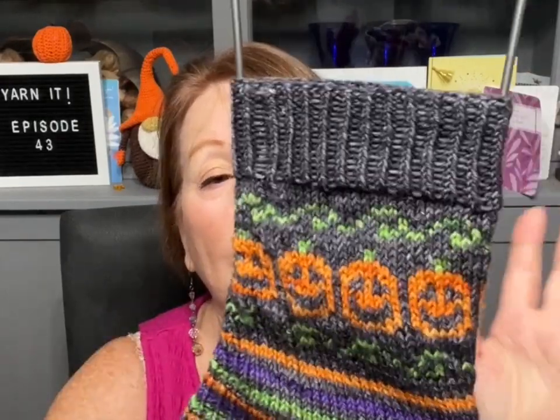So then when I'm done, I try it on and it does not go over my heel. I know I have the big instep. Even with going on to the size 3 for the color work, it is so snug on there. I'm going to give it away to somebody else because I cannot wear them. I made it a size small because normally I am a size small.